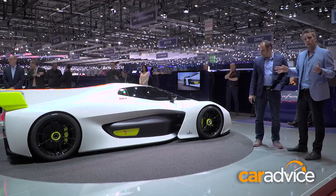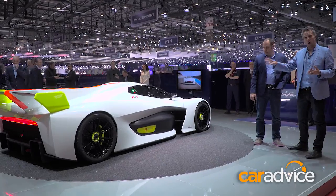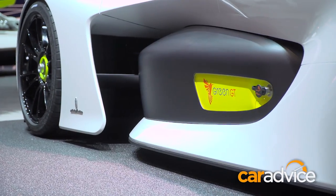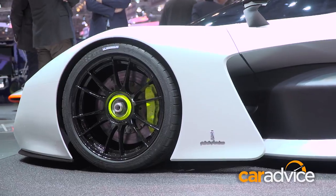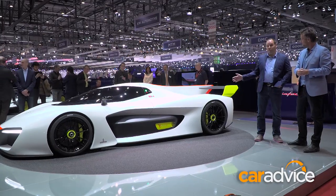Well, that's right. We've looked at a lot of alternative energy concepts here today. The majority of them have been electric, but this one is a hydrogen-powered GT race car, and it's a pretty fabulous looking thing. This shows us where the future might be headed, despite the fact that we need to have clean energy. That's right. Well, concept cars obviously always a massive part of a show like Geneva. I really can't wait to see what they do next year. This thing's probably one of the best.